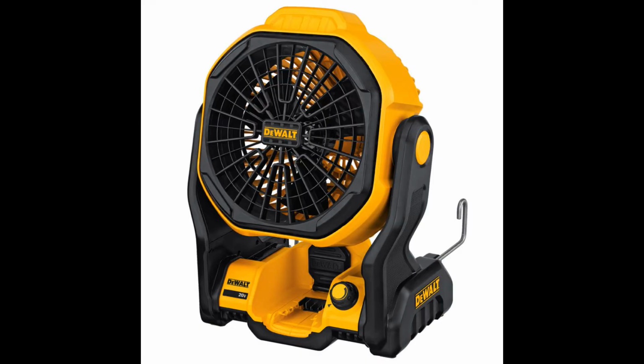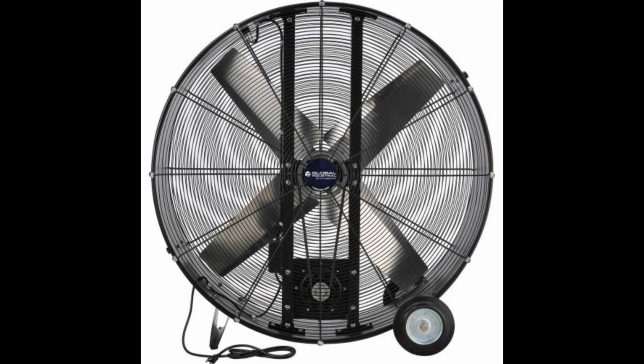I can't tell you how many times I've seen a welder try to kick out this little tiny fan. That is not acceptable ventilation. These are good ventilation types of fans. Like we need to seriously get some air moving.